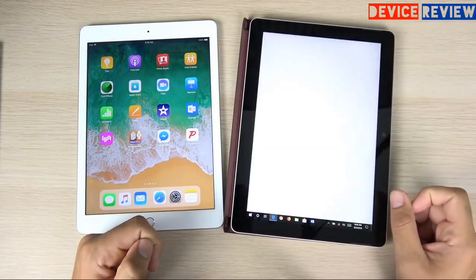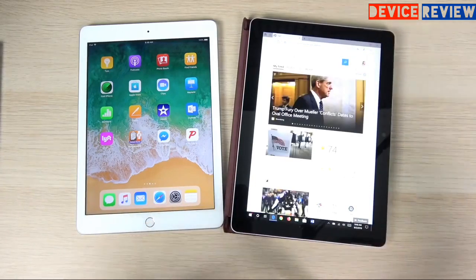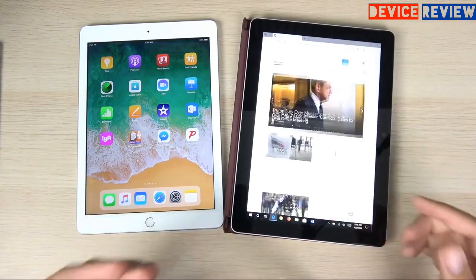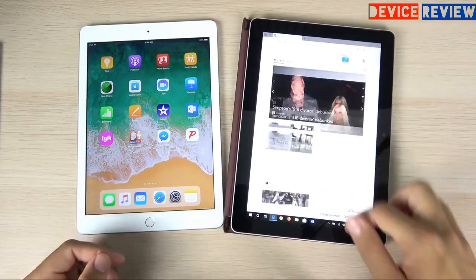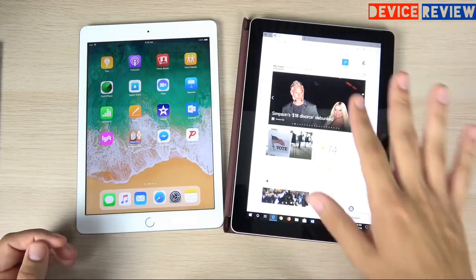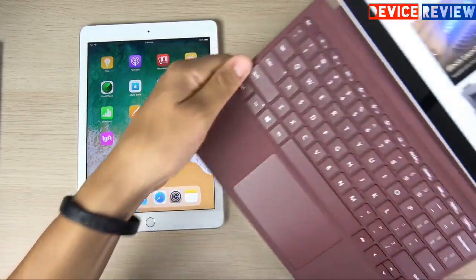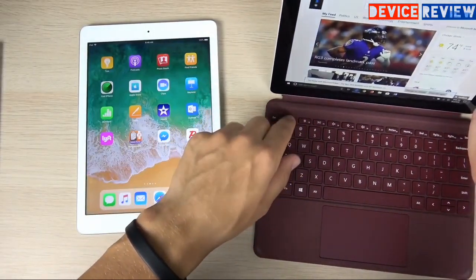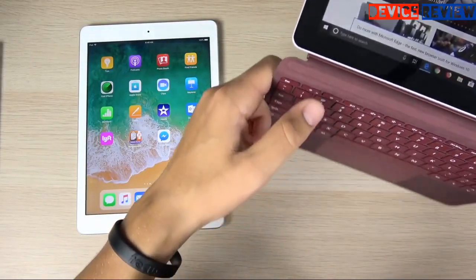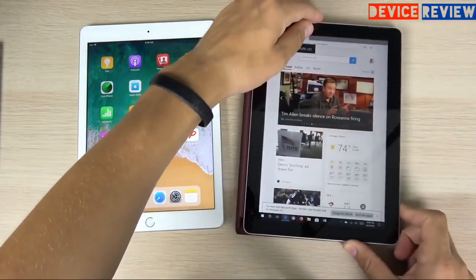This definitely doesn't feel super slow, but once you start doing more than your everyday tasks, you choke this up really quickly. So for light users, light productivity, the Surface Go will be just fine. But for those of you doing anything beyond really light work, you're going to choke this thing up pretty quickly. So the performance round easily goes to the iPad.